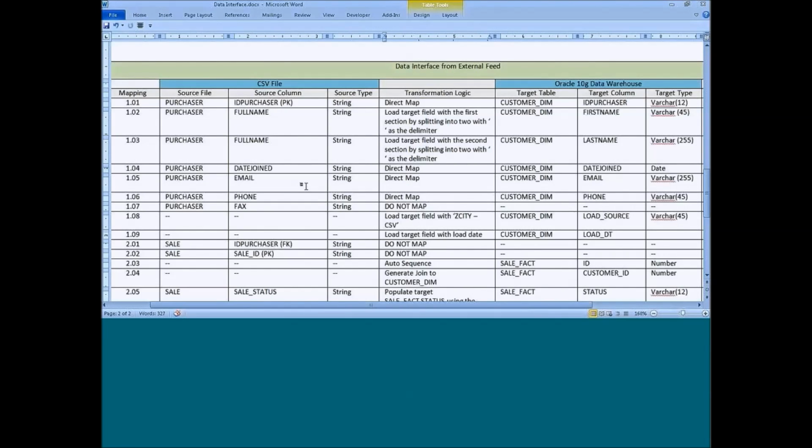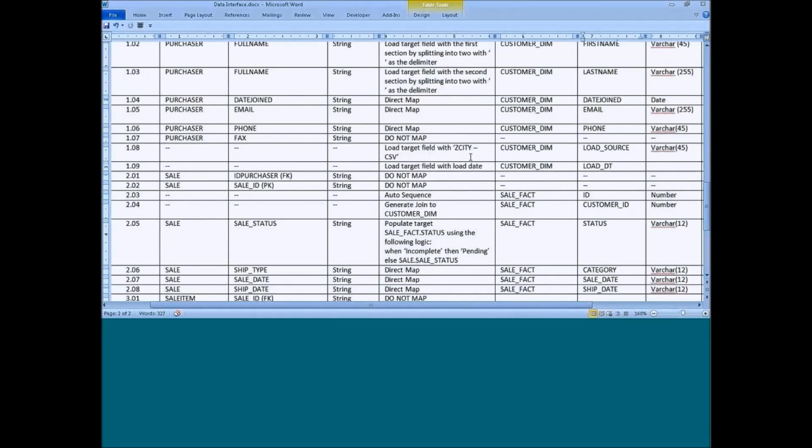So here's just a mapping document for those of you in the QA world that are testing data. Probably seen one before. I just wanted to bring one up real quick. This is the demonstration that I have today, and the query pairs that actually test this mapping document. There's not very complex transformations, but there are some in the CSV file as well as the XML. They're in the same type of format. We have a full name field that's being sliced in half so that we can create the first name, last name on the target side or the Oracle 10G side. Additionally, there's a load source where it tells us where it's coming from, as well as a load date. Now we'll go ahead and move on.